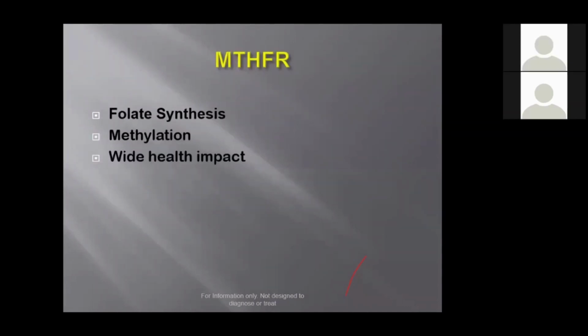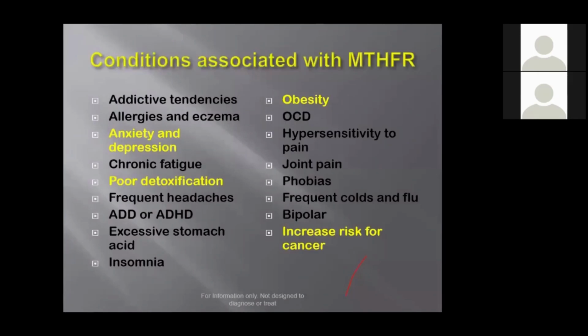MTHFR, this is a biggie. It's probably one of the best tested gene SNPs of all of them. It's actually involved in folate synthesis, but it's a very good marker to see what the methylation process is in the body. Is your methylation working well? We use this gene as almost like a surrogate marker to see what's happening with the methylation, because it's got such a wide health impact.